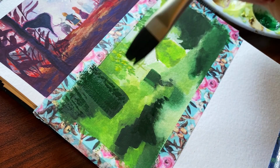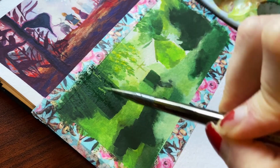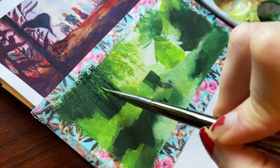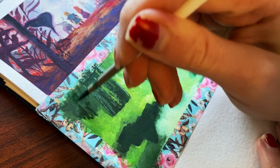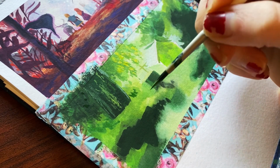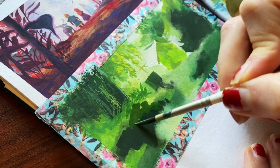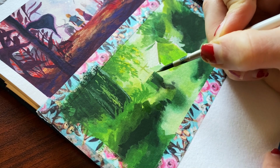There's plants literally everywhere. But because I wanted to paint this at a pretty small scale, like a 2-ish by 4-ish, I knew I needed to simplify things a lot. There's a lot of plants literally everywhere in this scene, and painting each one individually would probably have taken me the whole week. I wanted to have a bit of a Ghibli-esque kind of vibe to the painting.